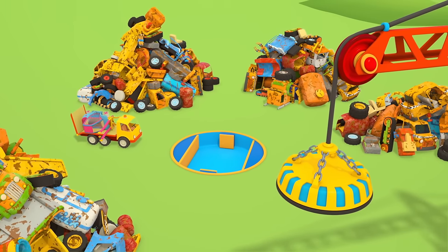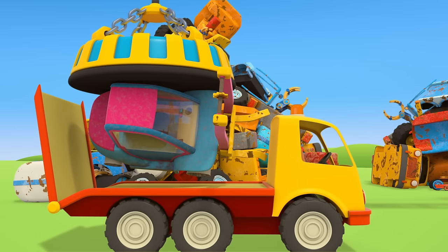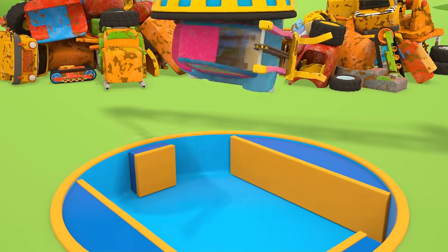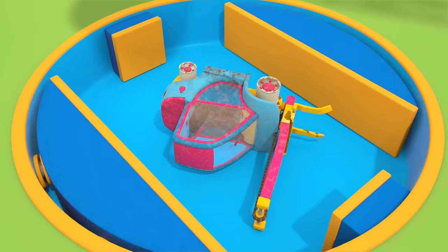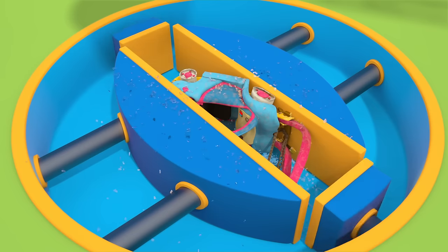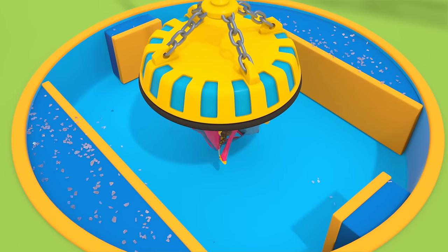We don't need the old, rusty body anymore. That strong magnet is dropping it into a special crusher. Now we've got scrap metal we can recycle and reuse.